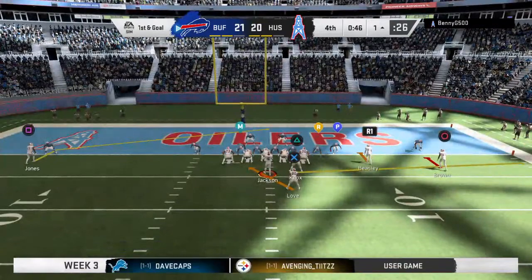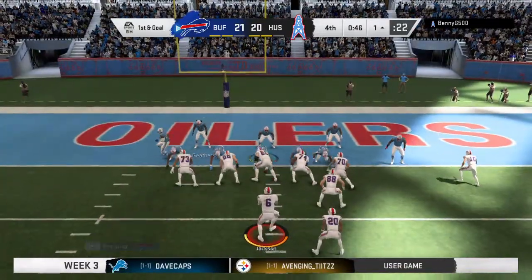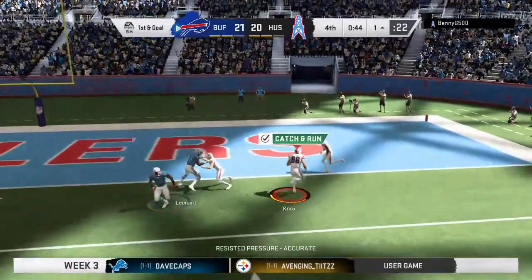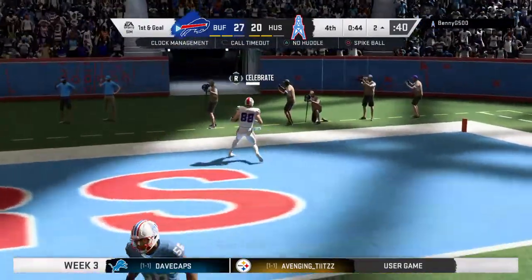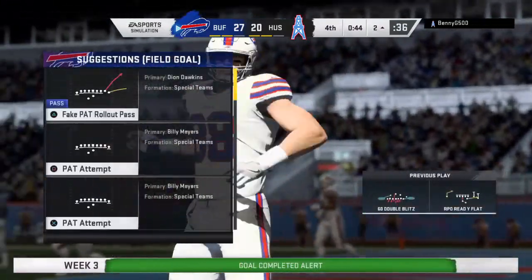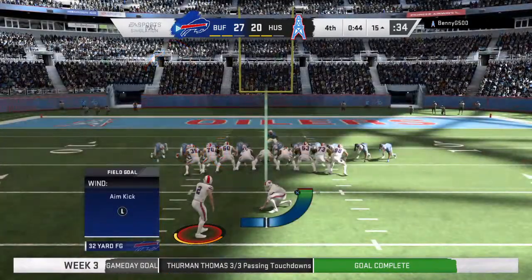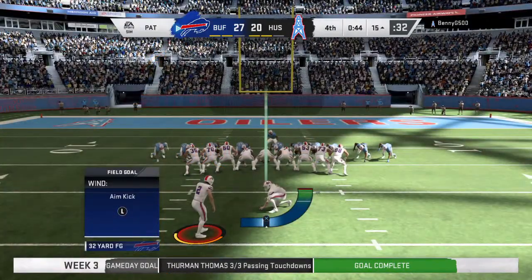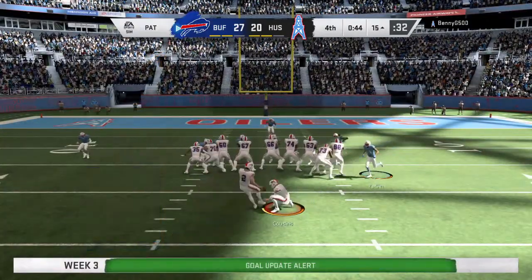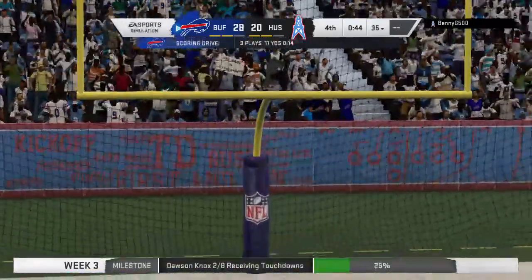It's 1st and goal, and a late touchdown at this stage could officially salt this one away. Now a fake on the give here as they try the run-pass option. And he'll take it into the end zone for a Buffalo touchdown. Dawson Knox, a beast in the red zone with his 2nd touchdown of the game. And the Bills use the short field to their advantage as they cash in for 6.